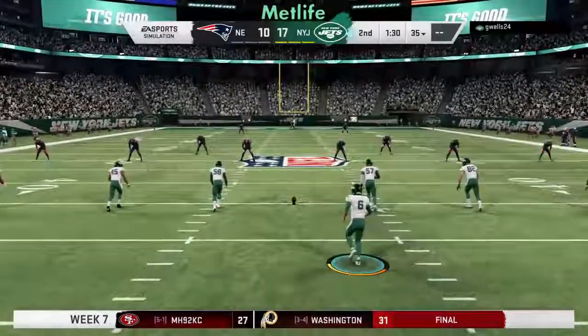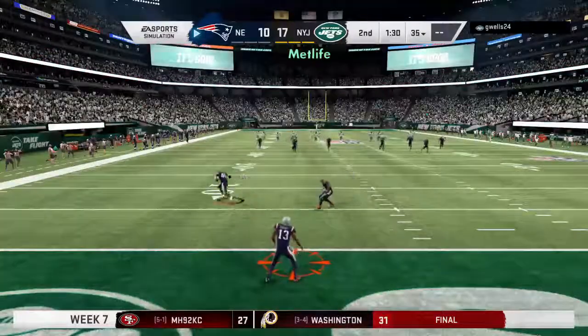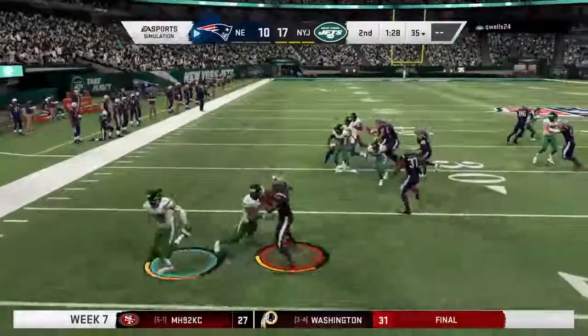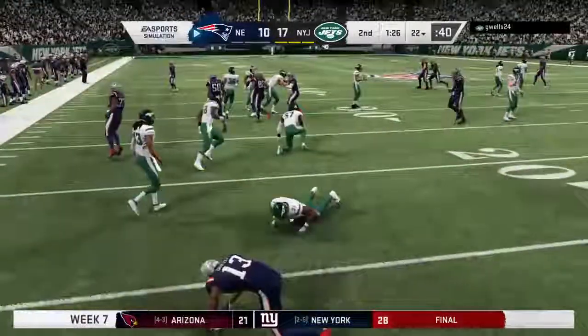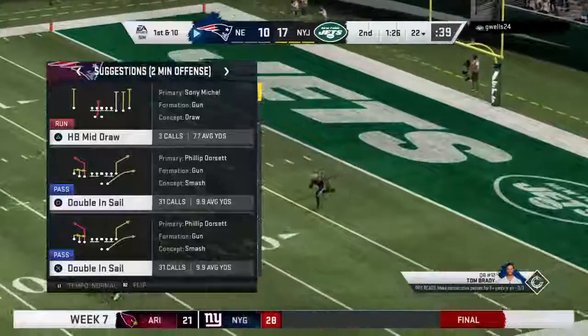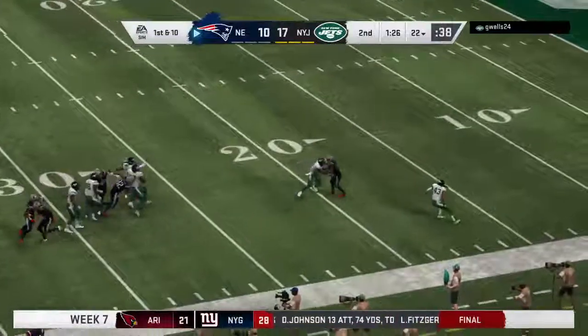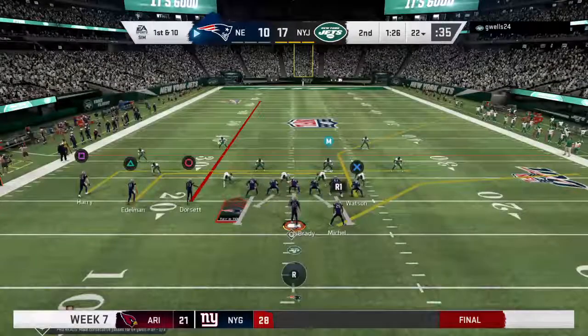Out is the kickoff unit as they run up and send this one away. This will be taken in at the 1. And he'll get it up past the 20 to the 22-yard line. The offense back out there at the line, ready for their next drive.